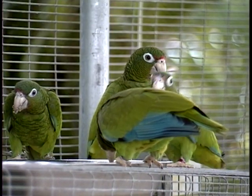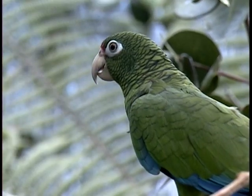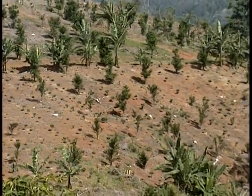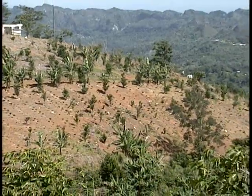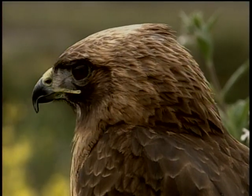The Puerto Rican parrot, known scientifically as Amazona vittata, is one of the most endangered birds in the world. The decline of the Puerto Rican parrot is due to the destruction of its habitat by farmers and hurricanes, as well as hunting, nest robbing, and the bird's natural enemies.